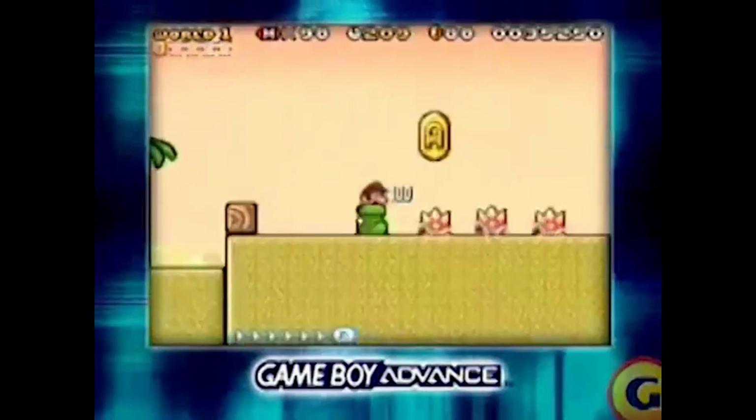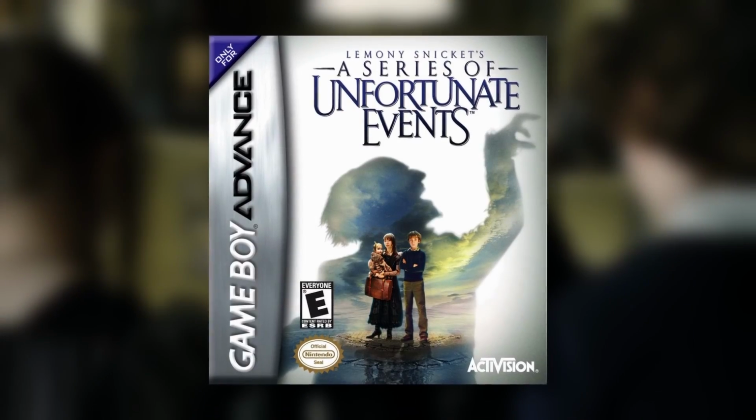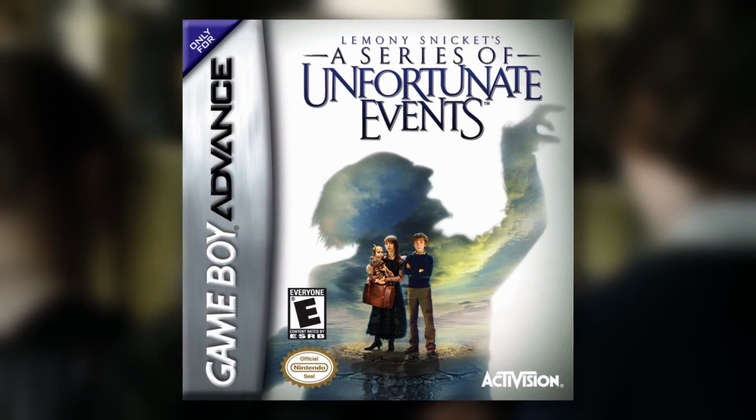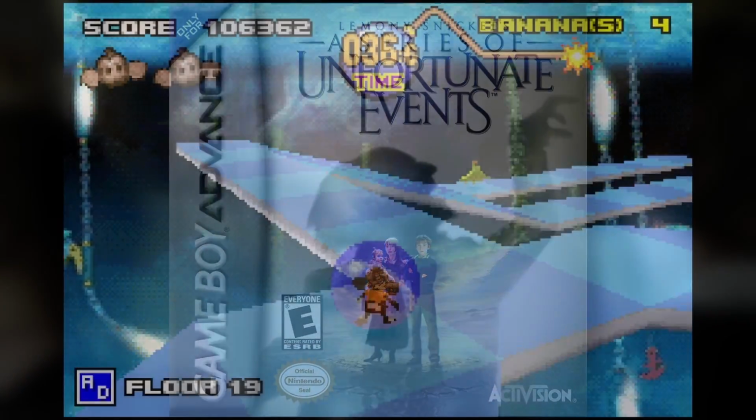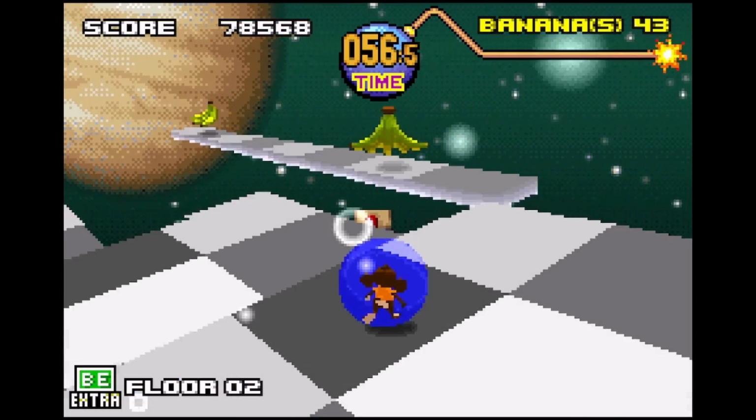But with this system I got two games. One was Monkey Ball Jr. and the other was the video game adaptation of the Jim Carrey version of A Series of Unfortunate Events. And that one sucked and I barely played it, so let's just call Monkey Ball Jr. my first.